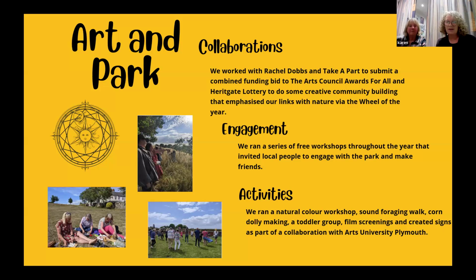And we ran some free workshops throughout the year that invited local people to engage with the park and to make friends. And we ran a shed load of activities, including some natural colour work, some sound foraging, corn dolly making. And we ran a forest school for small local residents. We did a film screening, and we created some signs as part of a collaboration with the Arts University Plymouth. I have to say, working with statutory organisations like that is really interesting. It seemed like there was more need to get their logo on various different bits of signage that actually in the end weren't ever installed.